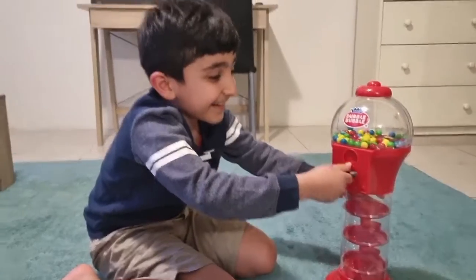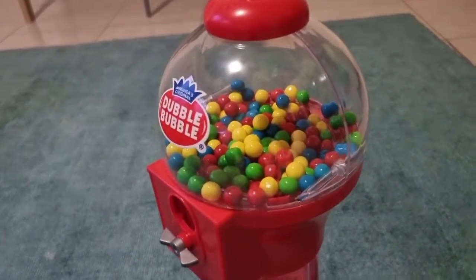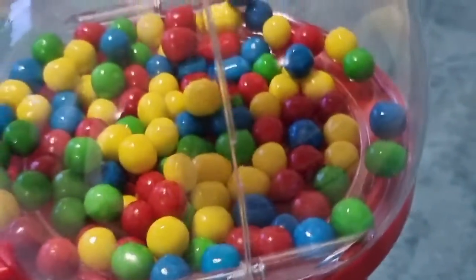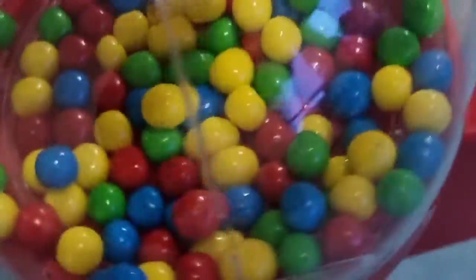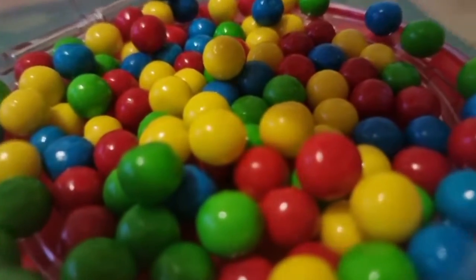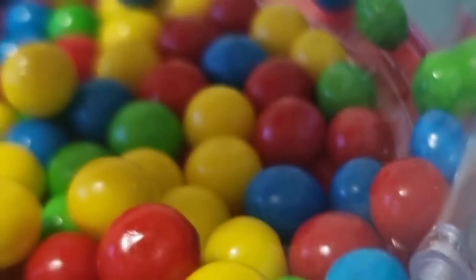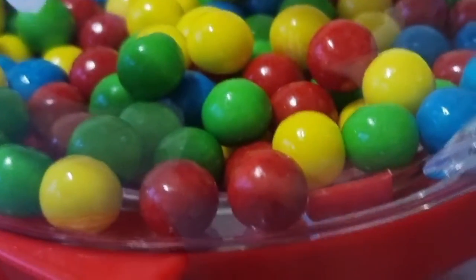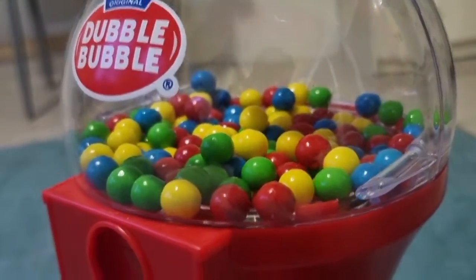Okay, guys, it actually needs a coin. I don't mind. It needs a coin, guys. Okay, I'm gonna go get a coin. The coin is in there. Let's do it.